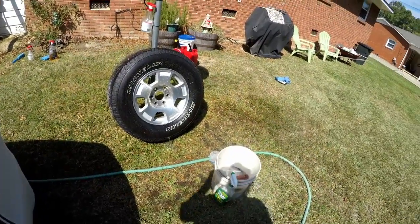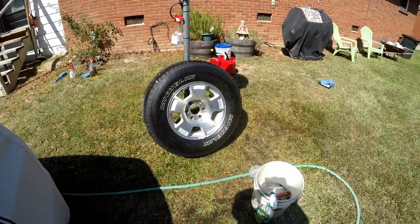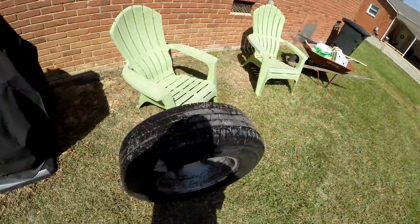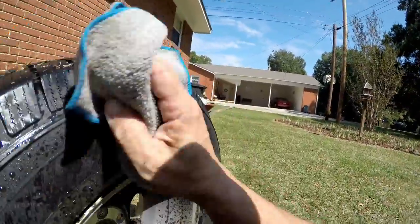And you can see how well it's protected from the last car wash I did, which was a couple weeks ago. It's still keeping the tires nice and beading. Now let's move it over here to the dry area. After you get that, we'll roll it into a drying area, and it's very simple. All you're going to do at this point is wipe off any excess water you can get off to help the drying process.